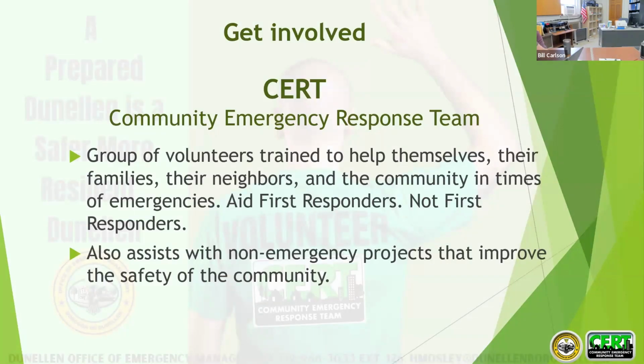And if you're so inclined, get involved. Our community emergency response team is a group of volunteers. First of all, trained to help themselves, their families, their neighbors, and their community in times of emergencies. Our role is not to be first responders. Our role is to aid first responders and law enforcement in times of emergency after, of course, we've cared for ourselves and our families. We also assist with non-emergency projects and activities. We get involved in the Memorial Day Parade, the graduation, and you may have seen us around town in our distinctive green uniforms.